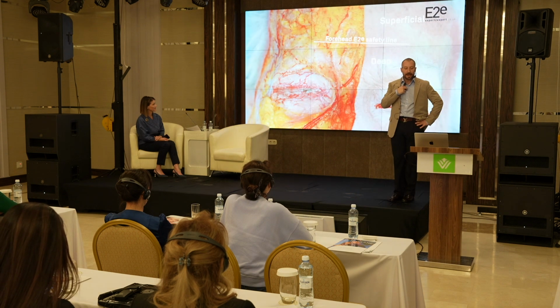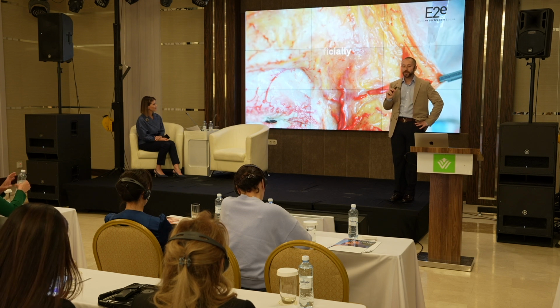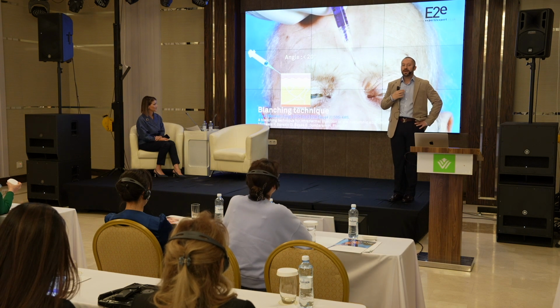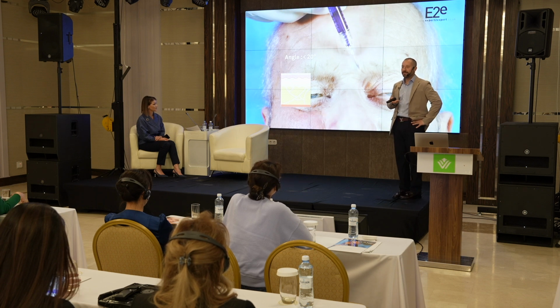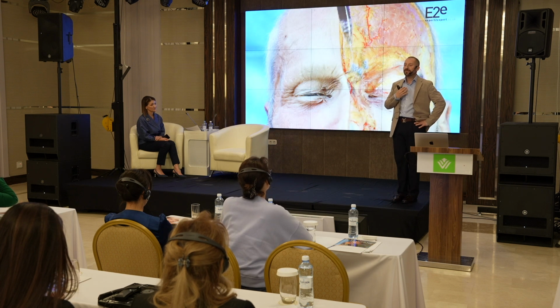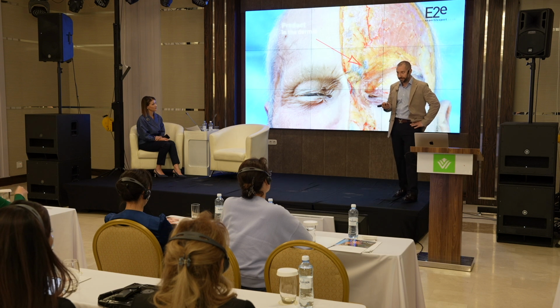So, the last part is the glabella. I told you it's a bit of a danger area. What we have here are the horizontal lines, the furrow lines. Do you know the depth of the arteries? Both deep and superficial, the internal carotid system, anastomosis. It's really a danger area. So for these lines, the first choice is always toxin.